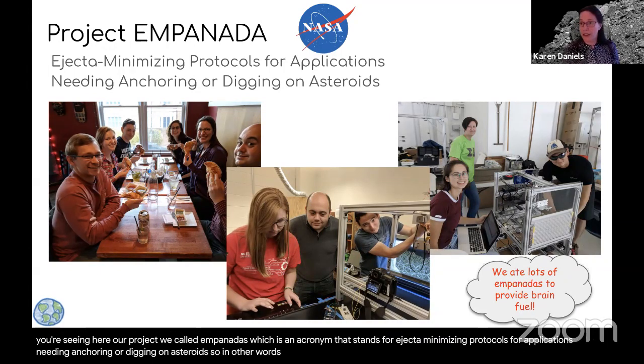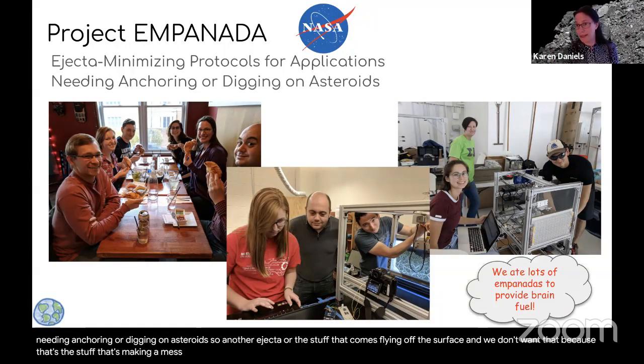So in other words, ejecta are the stuff that comes flying off the surface, and we don't want that because that's the stuff that's making a mess, okay?